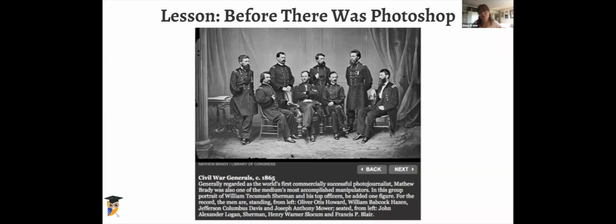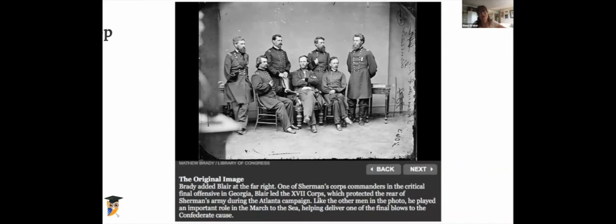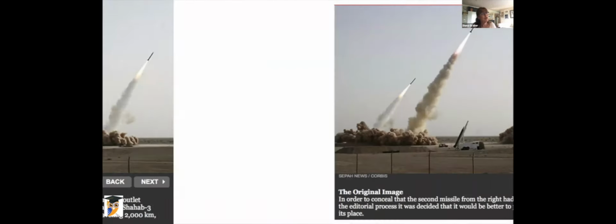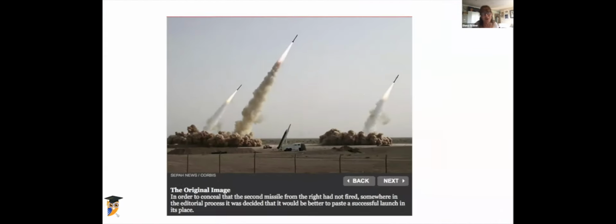But this was actually one of the earliest photo manipulations. If you look at this, it looks great. But this is actually the original picture. The person on the right was Photoshopped in. And so again, the way we do it with the kids is we show them the picture, they have to guess if it was Photoshopped, and then we show them the original picture. In this case, one of the missiles misfired, but the news station did not want to have that embarrassment. So they doctored it, and I'll show you again. Here it is. So that's our visual literacy unit.